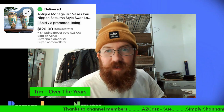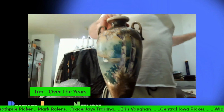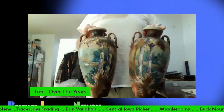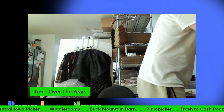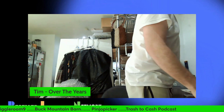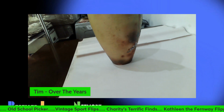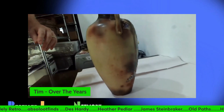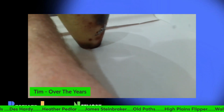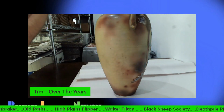Let me see if I can go in here. So, vase number two. So this is two large vases, one order. Both have to be wrapped, packed, and shipped. We're going to do that live for you guys right now. So we're going to put one of them back because we're going to do one at a time. You guys got a good view there. Like I said, this is 14 inches tall. This is an extremely large vase here, ladies and gentlemen. There we go. We're looking at about 14 inches of vase.